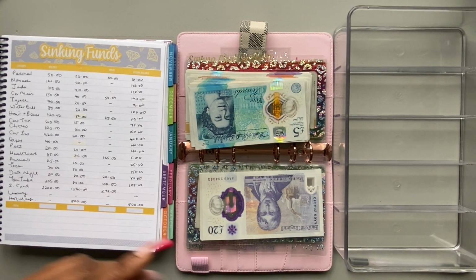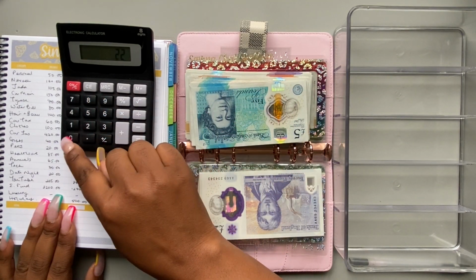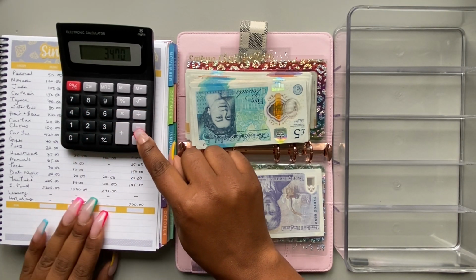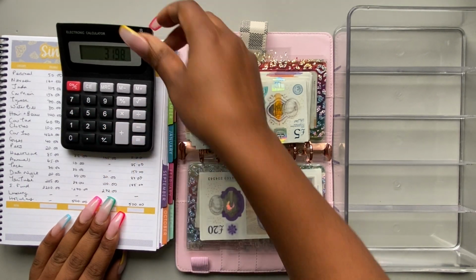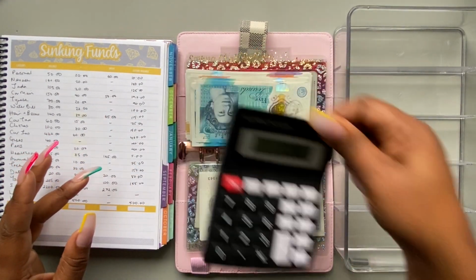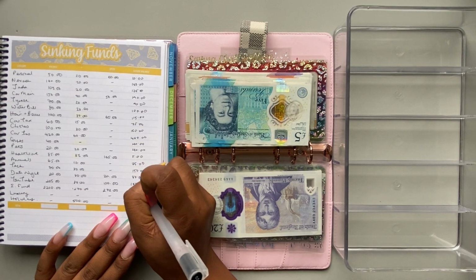So I'm just going to do a quick calculation of what I should have left over in that account. So we've got 2200, add 1270 equals 3,470, but I'm going to take away the 272. So I should have a balance of £3,198. And as I've been saying like all month, guys, that is well above the £3,000 mark.